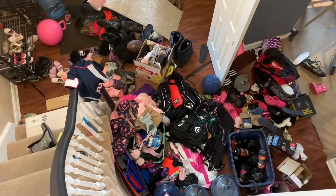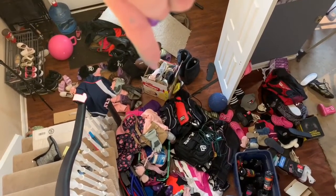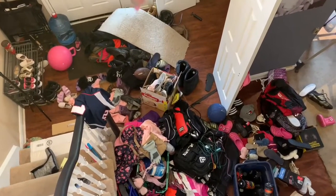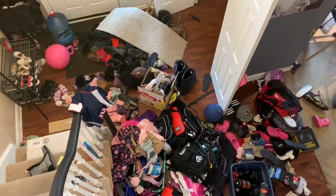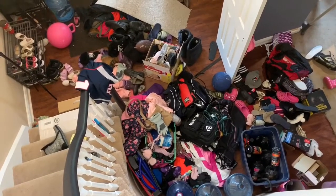Over here is some mixed shoes of all of ours that I'm gonna go through. This box right here is an entire box of shoes that are mine, which I'm gonna go through. And then this carpet goes back in there, and underneath there is our winter coats. So this is everything. So let's go through it and get it back into the closet.